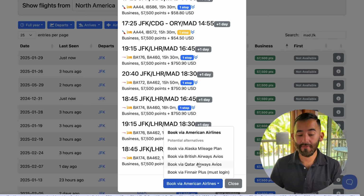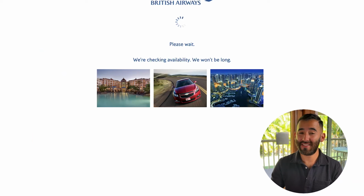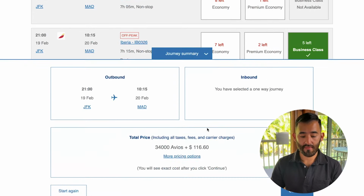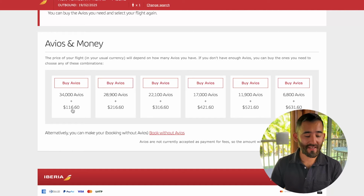It doesn't have Iberia for some reason, but I like to double check on British Airways Avios' website first. I like using British Airways because their website is actually a little bit easier to navigate than Iberia. Iberia has a lot of glitches, and whatever availability you find on British Airways, 99% of the time it's also going to show up on Iberia. So here's the flight on British Airways, business class, 5 seats left, that's awesome, and then 34,000 Avios and $116. We go to Iberia's website, do the same search, and here it is as well, 34,000 Avios and $116.